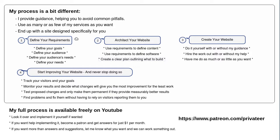Stage 1. Define your requirements. During this stage, we define your goals and offerings, refine your offerings if necessary, identify your target audience, and come up with a list of the requirements your site will need to meet both your needs and those of your target demographic.